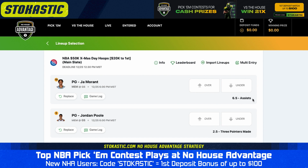6.5 assist prop up for Ja. I like this one. I think it's going to be an up-tempo matchup with Golden State. Obviously, they allow a lot of points. It's a good matchup. No Steph Curry in the lineup either for Golden State still. So Ja Morant, what we've seen, he's just been more of a playmaker, especially with Desmond Bane in the lineup, who is obviously a pure shooter. We've seen him on the assists.